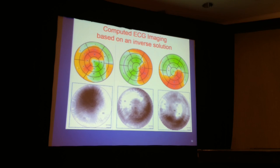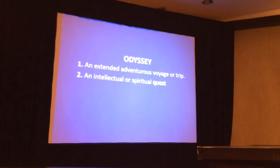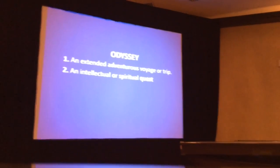Here in someone with LAD occlusion, and in comparison with SPECT, here someone with LCX, and here someone with right coronary occlusion. So this then completes the Odyssey, which by definition is either considered an extended, adventurous voyage or trip, or an intellectual or spiritual quest, and it's certainly something Ulla and I have enjoyed over this long period of time. Thank you.